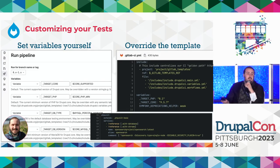But the advantage of this is you now have all the flexibility and customizability of GitLab CI pipelines. You can override these variables to say you want to target a different version of PHP, a different version of Core. You can change the template workflows. Anything that you might be used to from GitHub in terms of GitHub Actions can be replicated in CI pipelines. So there's kind of an unlimited horizon of how you can customize CI.